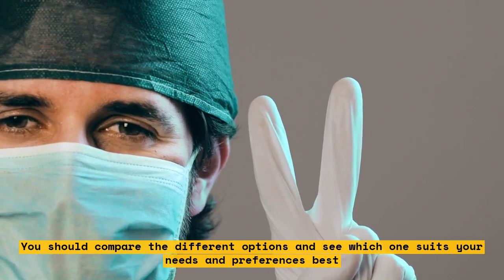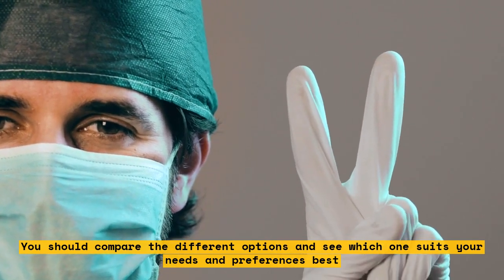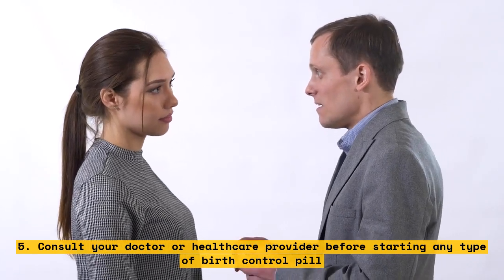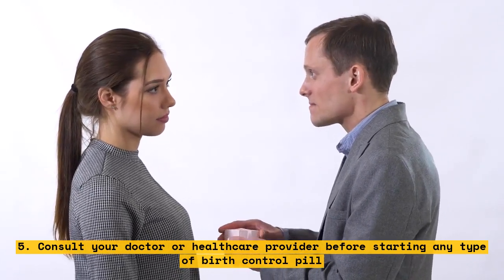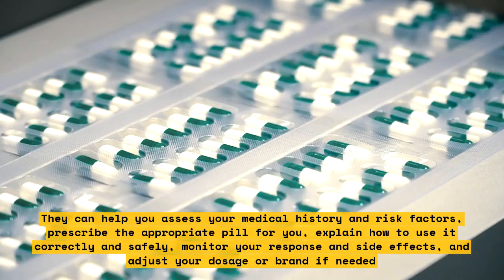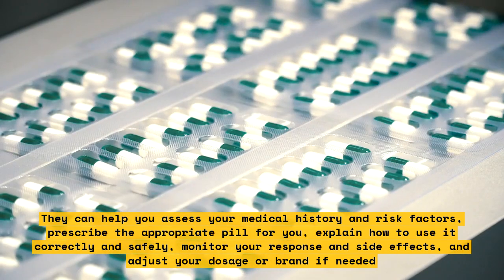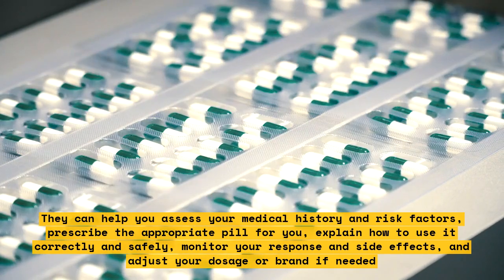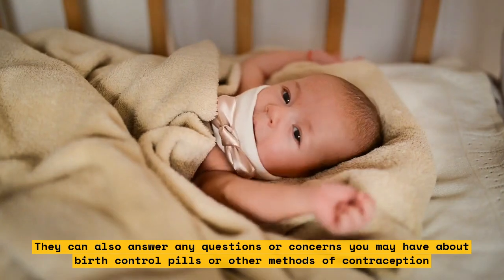5. Consult your doctor or healthcare provider before starting any type of birth control pill. They can help you assess your medical history and risk factors, prescribe the appropriate pill for you, explain how to use it correctly and safely, monitor your response and side effects, and adjust your dosage or brand if needed. They can also answer any questions or concerns you may have about birth control pills or other methods of contraception.